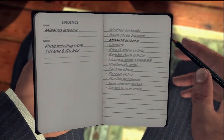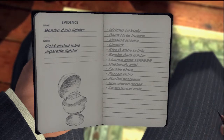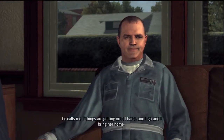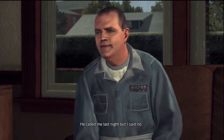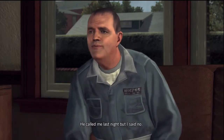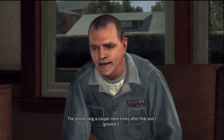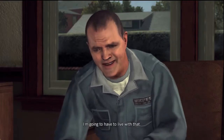And so to prove that Jacob is lying, we're going to use Bomba Club lighter as the evidence. We know she went to the Bomba Club. The bartender there, he calls me if things are getting out of hand, and I go and I bring her home. He called me last night. I said no. Phone rang a couple more times after that. I ignored it. I'm gonna have to live with that.